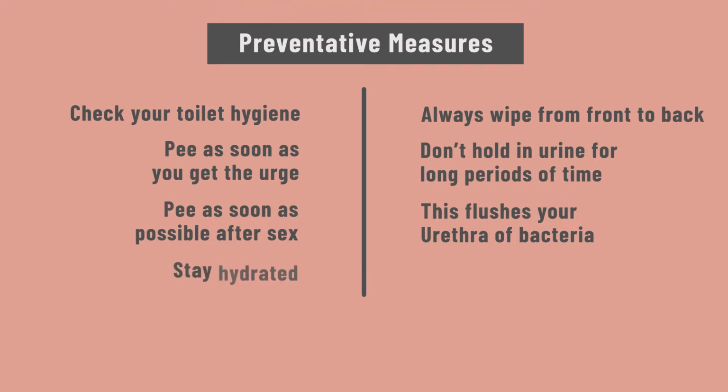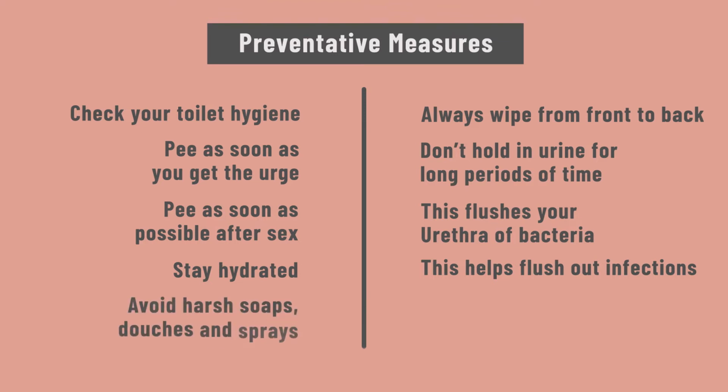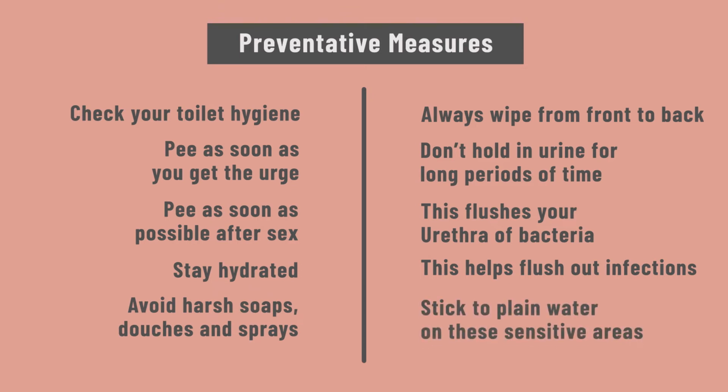Staying well hydrated is very important. Drinking the recommended level of fluid helps flush out any bugs, and remember to avoid sugary food or sugary drinks, as this can encourage bacteria to grow in your urinary tract. Avoid harsh soaps, douches or sprays in your genital area. Stick to plain water for this sensitive area.